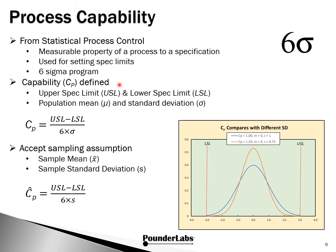The capability index is defined with an upper spec limit, lower spec limit, and a population mean and standard deviation. And here's the expression: simply the upper spec limit minus the lower spec limit, divided by 6 times the population standard deviation. As we know, working with populations is difficult, so we accept the sampling assumption. So then we're going to use the sample mean, x bar, and the sample standard deviation. So here's the same expression now, recognizing that these are estimates. This is where the 6 comes from.